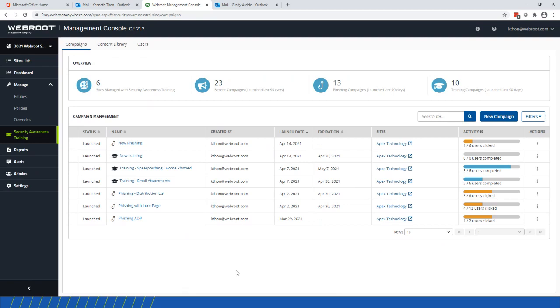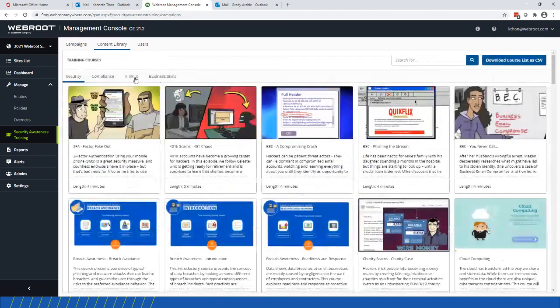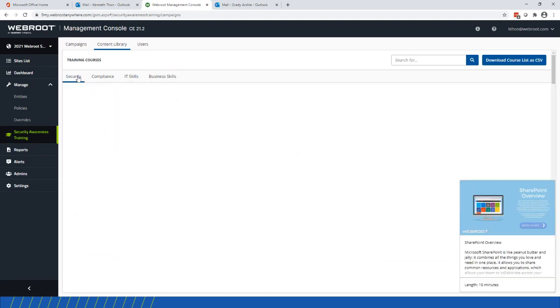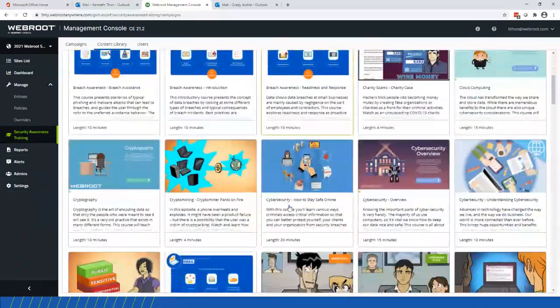I'm reading now the question where someone asked if we have Microsoft 365 apps, and I think they're asking if we have training courses about apps like Outlook. We do have some in the IT skills category, training courses on M365 and Microsoft Office Suite. Not a lot. You can see here, Office 365 and SharePoint, Excel. Primarily our content is focused on security and compliance, and we have some other things in IT skills and business skills. But you can see what we have there.